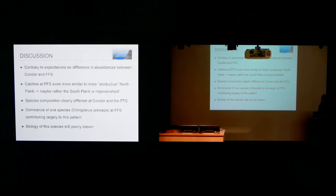Also, as I mentioned before, there was a difference in the catches between the north flank and the south flank. Interestingly, the north flank had higher catches than the south flank consistently. And the catches on the north flank were actually more similar to the Faial station. And in the literature, you commonly find the notion that the north flank has an elevated productivity. But now, comparing it to the Faial station that has similarly high catches, we should maybe rather conclude that the south flank has more impoverished abundances.